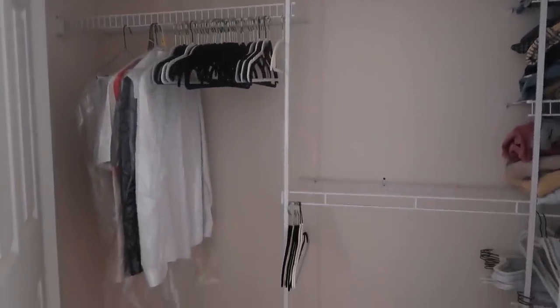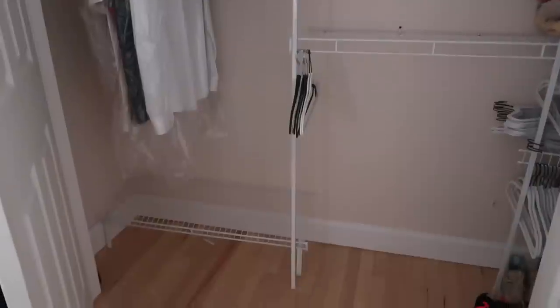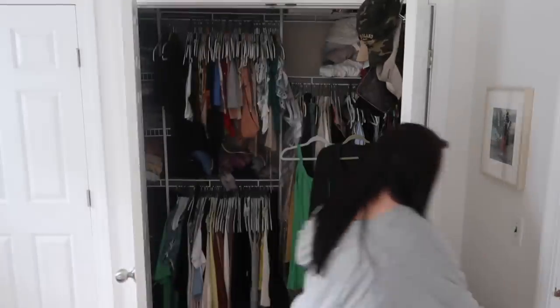Here's a clip of what I've accomplished so far. The left side of the closet was cleared of all my clothing. There's a few hanging pieces that were Joe's, but still a very long way to go and a ton more to do.